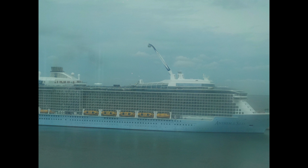My favorite, other than the bumper cars, which we're going to get to in a minute, was the North Star. Now, Sophie is going to get to try this on her next cruise.